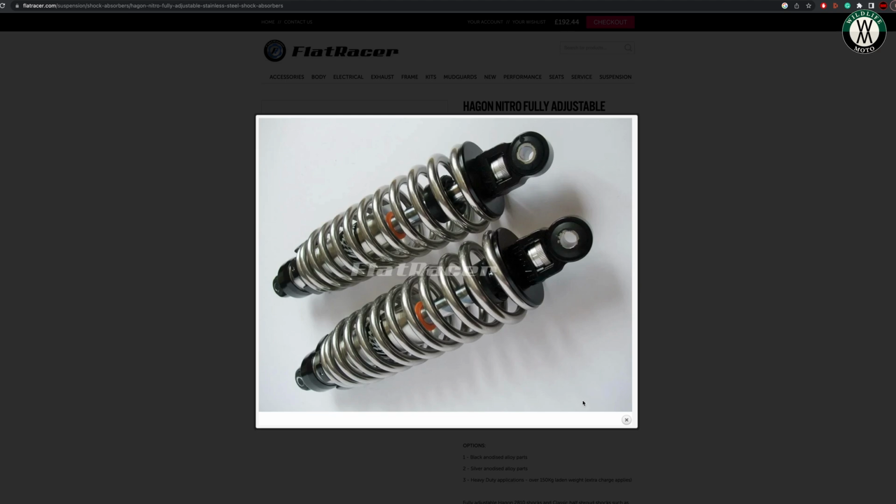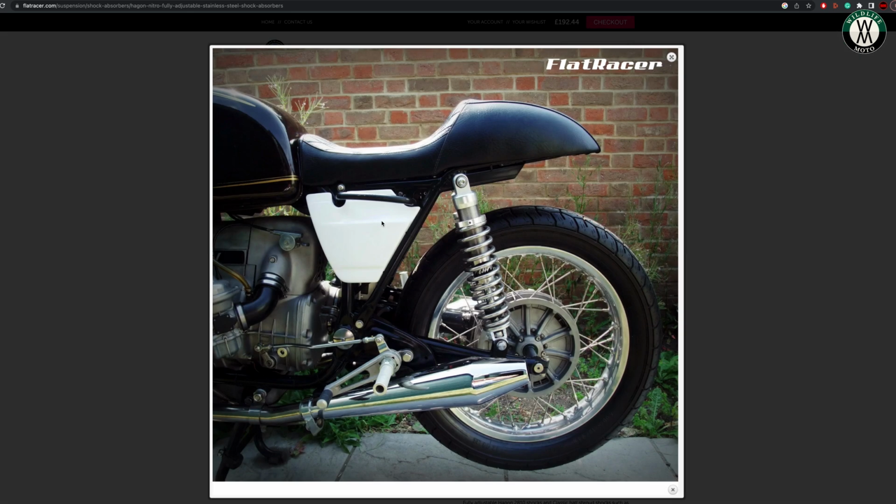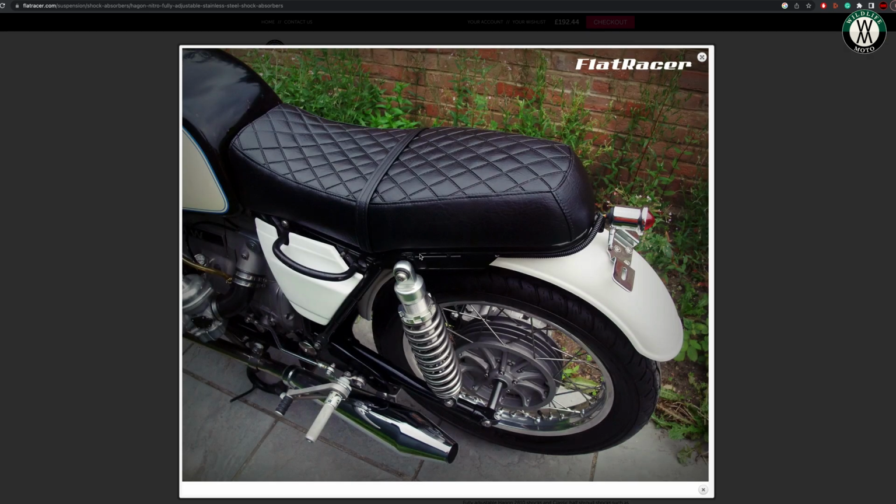Now when you order these, the best thing to do is to give Hagon a call and give them your dimensions in terms of your weight, any luggage that you're going to be carrying, how you like to ride, whether or not you have a pillion and your pillion's weight, and then they will send these shocks pre-made to order with the correct spring rate set up and all that kind of stuff for your profile.